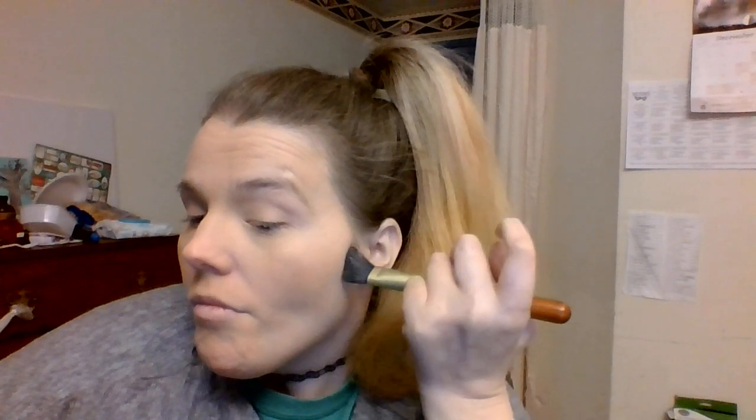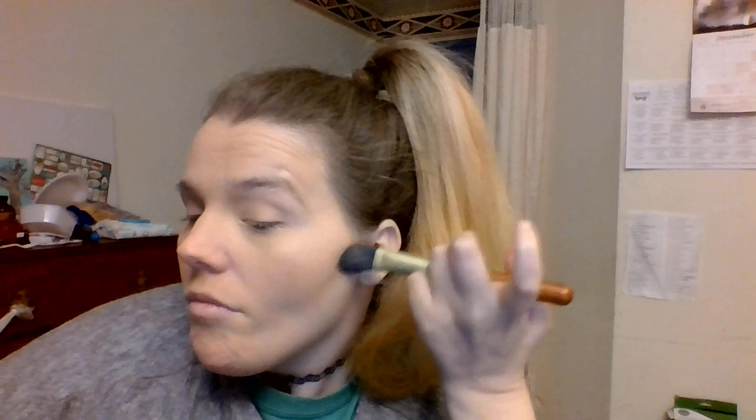So just take a little bit of that. Make your fish face. And as a rule of thumb, where my fish face ends, that's where I start the contour. I used to do it much further, but it was not a good look for me, and it's probably not a good look for anyone. So, yeah.